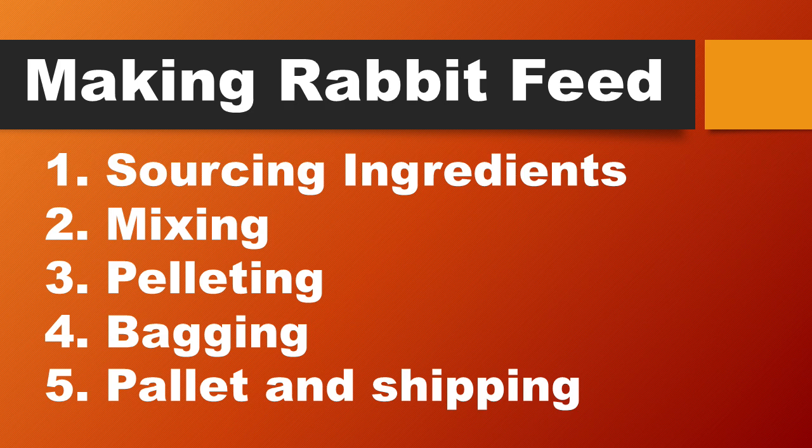I mean, it's fascinating to think about how it goes from a meal into actual pellets and then into the bag, and then it comes to us. Let's take a deeper dive looking at each step into making rabbit pellets. We're going to kick it off with ingredients. How do you source feed ingredients?